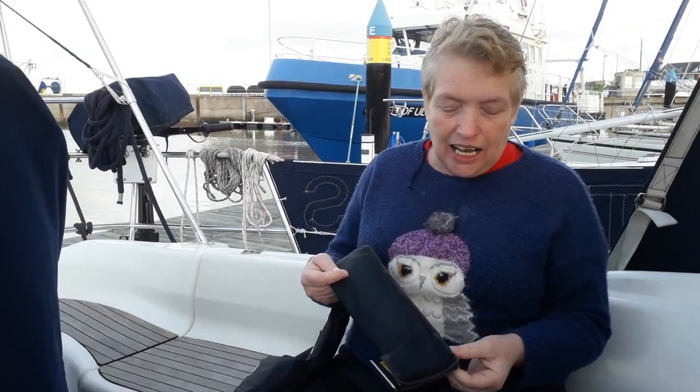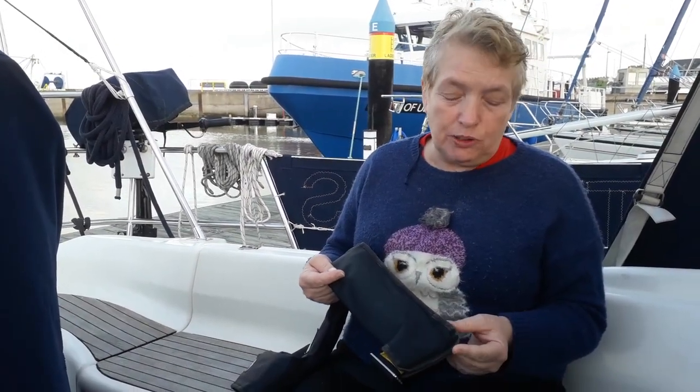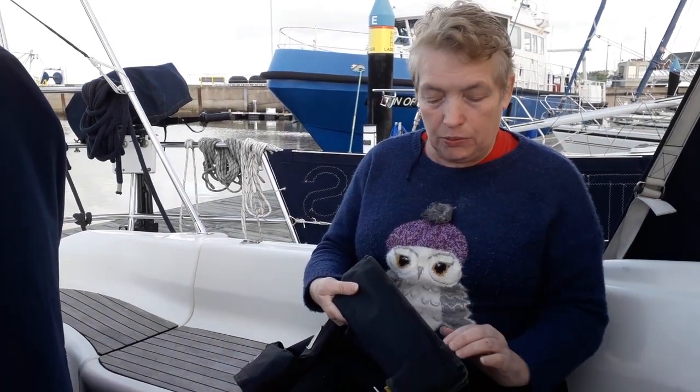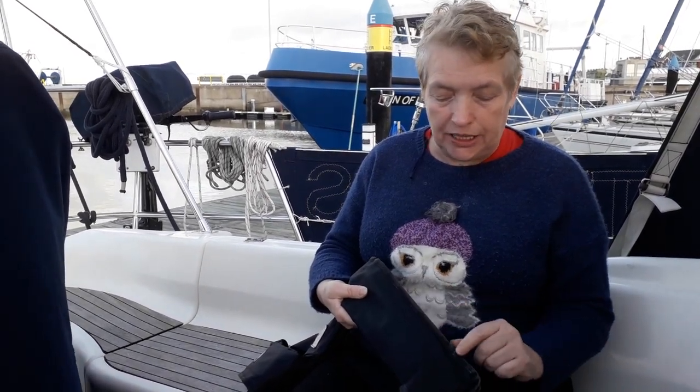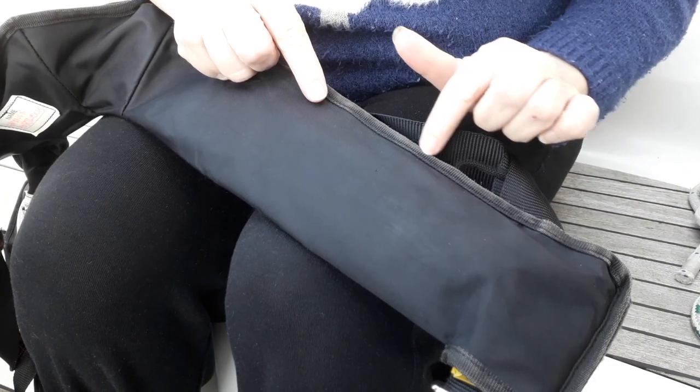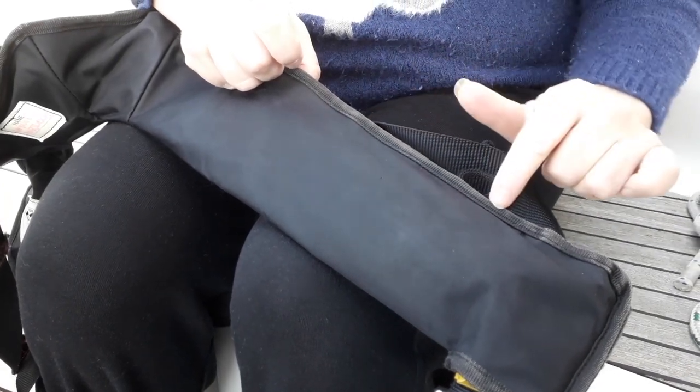Well, we've just had the RNLI community officer on board. What they do is they have just shown us how to do a life jacket service. Look for wear. You can see on this one, we've still got the fabric in good nick, but you can see that it's starting to wear just because, you know, it's a different colour.